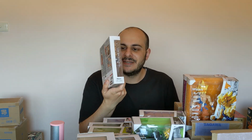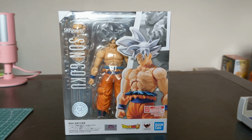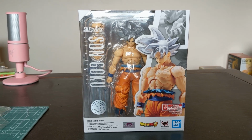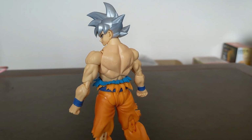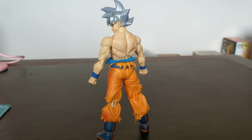Next up is Ultra Instinct Goku. Now, Ultra Instinct Goku, I'm actually more of a fan of Saiyan than I am Perfected, but I do like this figure because it's got battle damage, his faces are pretty good, and he comes with the Kamehameha effect piece, which is ridiculously rare because so many of these figures here just don't have effect pieces.